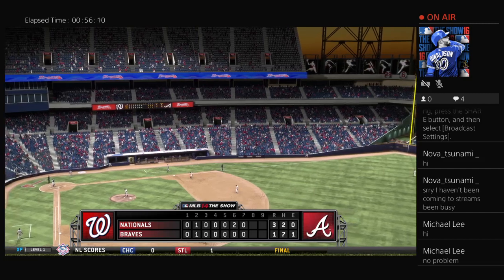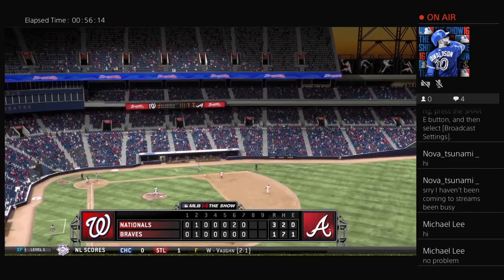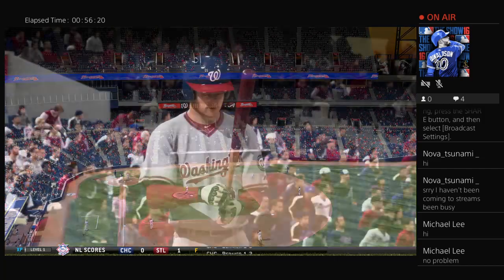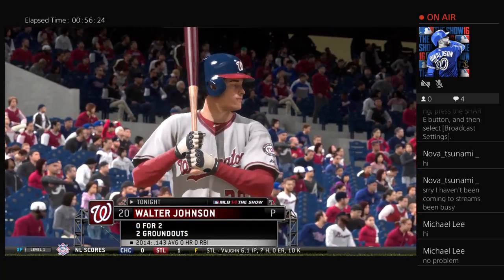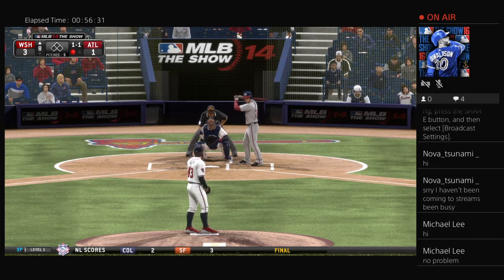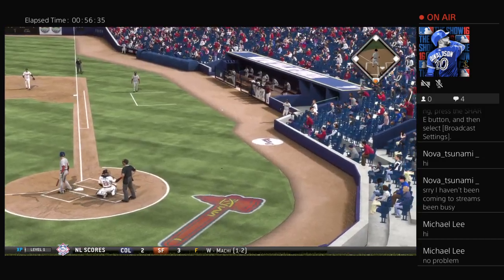Visiting Nationals holding the lead here in the 8th as you get a look at our line score to this point in the game. Walter Johnson. Walter Johnson will stand in again. A couple of groundouts for him on the ledger in his 2 trips so far. Now a swing, and he just fouls this one away.